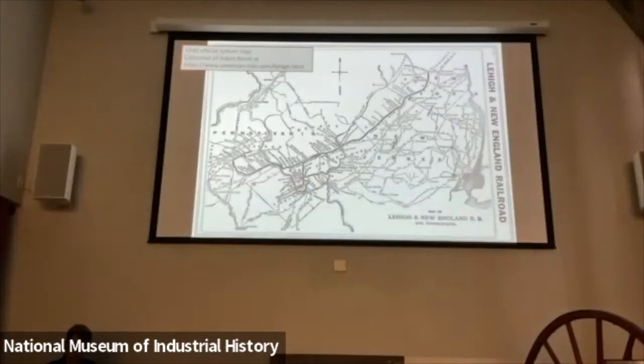Which brings us to the railroad. The LNE, as we know it, was founded in 1895 through predecessor railroads. All began as smaller short line efforts. The ultimate plan for Lehigh New England was to connect Harrisburg to Boston. They didn't achieve that, but they got from Slatington out to Maybrook and built it as a bridge line between the coal region and New England.